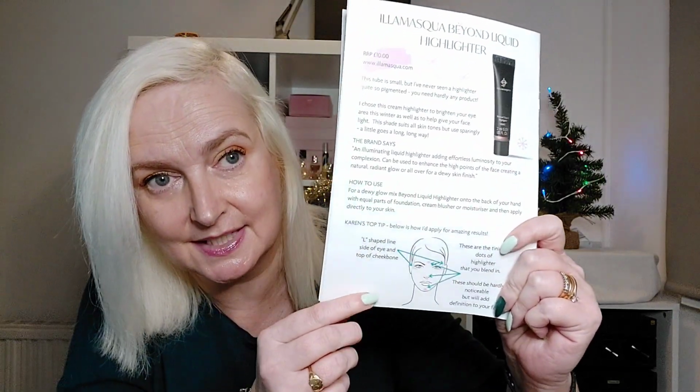So there is a picture in the leaflet which gives you an idea of where to apply this, if you see there. So basically Karen suggests applying it here and here, here, here and here. So I did have a go at doing that. It's not something I would normally do.